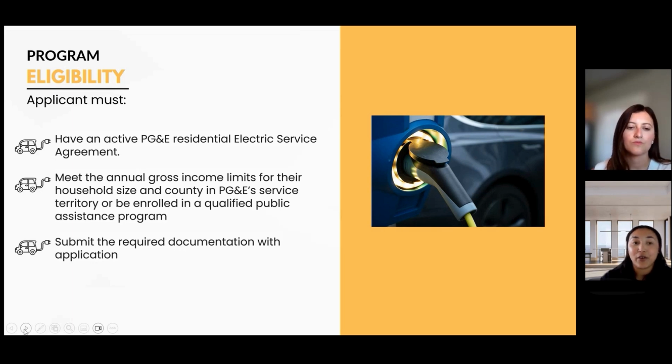You can either qualify yourself by meeting the income limits set by each county within PG&E service territory, and you must meet the income limits of the county that you live in. Or, if you're enrolled in a qualified public assistance program, proof of that enrollment would also verify your income.